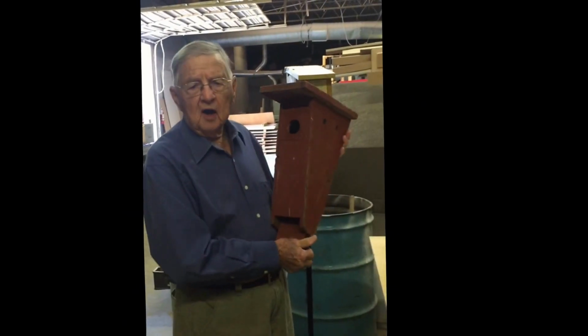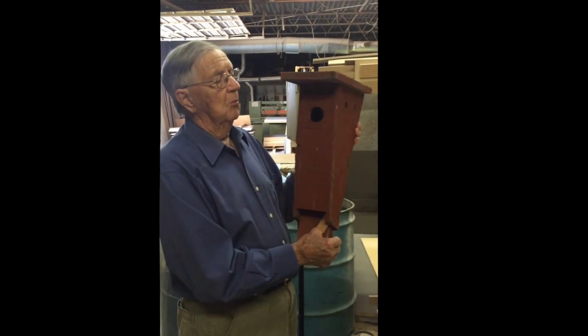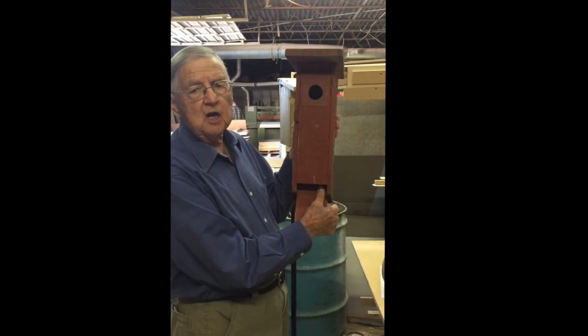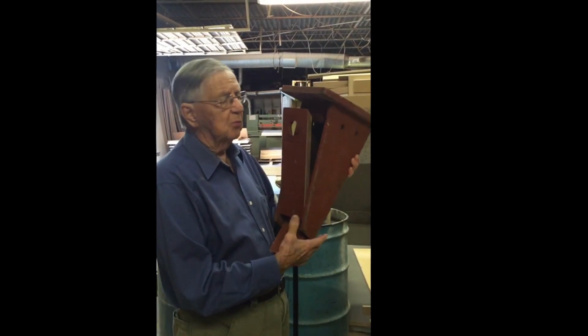There are many bluebird boxes in existence now. Some have been around for many years, including this box, the Peterson box. It's an odd shape, but it's been widely used and still is a viable box for bluebirds.